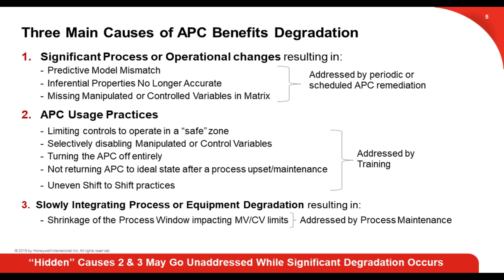The reasons for this are varied. Sometimes it's a very good reason. There's a temporary process upset, an adjustment might have been made to a limit, and it was the right thing to do at the time. But if you looked a couple of days, weeks, months down the road, those conditions were never really returned to the proper baseline conditions that would be necessary to achieve the benefits that we hope to capture with APC. So these are all different flavors of the same thing: running in a safe zone, selectively disabling manipulated or control variables, so keeping the whole application on but selectively disabling parts of it, or turning APC off entirely, that's pretty clear. If that gets turned off, then you're not really going to capture too much as the process moves on.